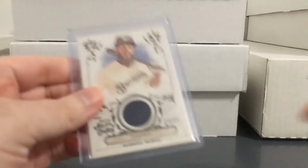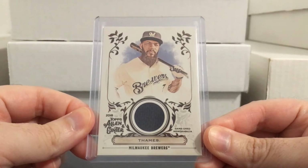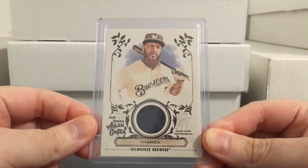And for the Milwaukee Brewers, I was struggling to find a hit. Then I remembered I had a few in a stack for the broadcast that I've been meaning to send them since like last winter. So I took this one from there, this Eric Thames jersey card. Nice looking card there. So yeah, this one won't be in my collection permanently because I'm going to put it right back into that stack for Chris from the broadcast.